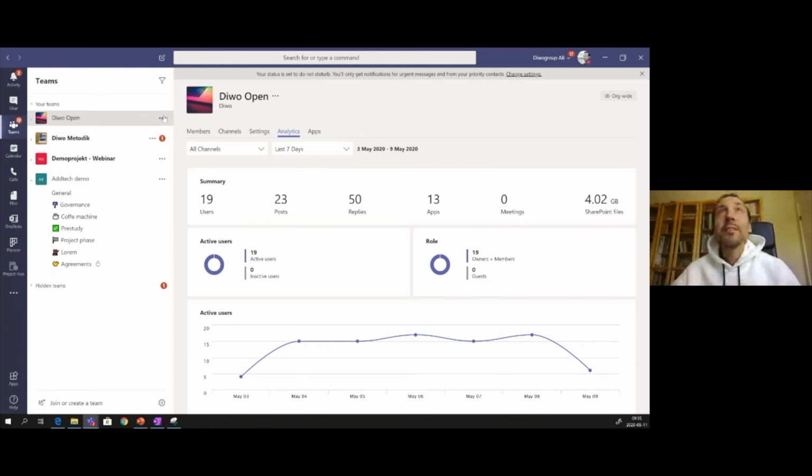And for some reason, you might want to see the activities of a specific person. And I want to remind you, if you do this, of course, you will only see the activities that you have access to or authority to see.